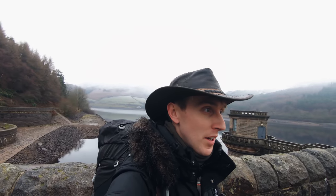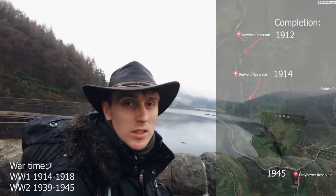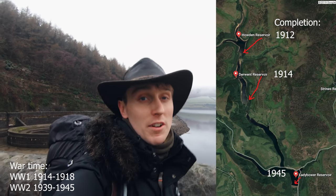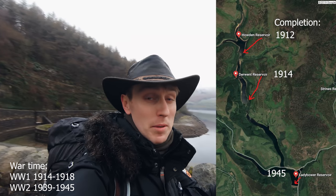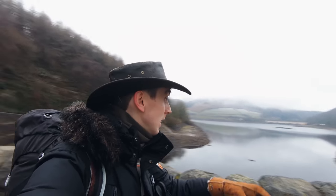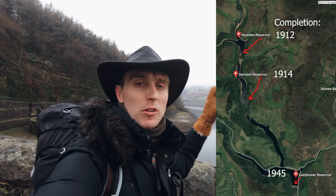So I've just made it up to Lady Bower Reservoir. Pretty impressive. All these reservoirs were made in around 1912, around wartime. And this supplies all the water source for the surrounding cities and everywhere. The Peak District is very well situated in the centre of the country, so for the Midlands on both east and west. But this is the first one. Then there's, I think it's Derwent Reservoir, and then there's Howden Reservoir, and I think there's a few more little ones, but I can't remember the names.